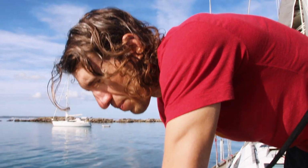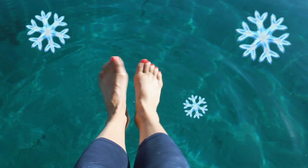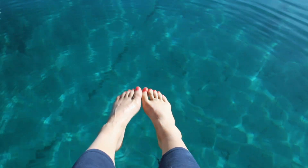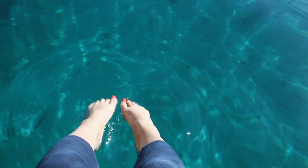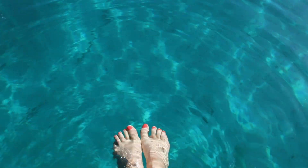See? You can see how our chain is moving all over here. You can see the traces that it makes. It's really pretty, isn't it? Mm-hmm. It's really chilly. Maybe I make an attempt at swimming, Ryan.